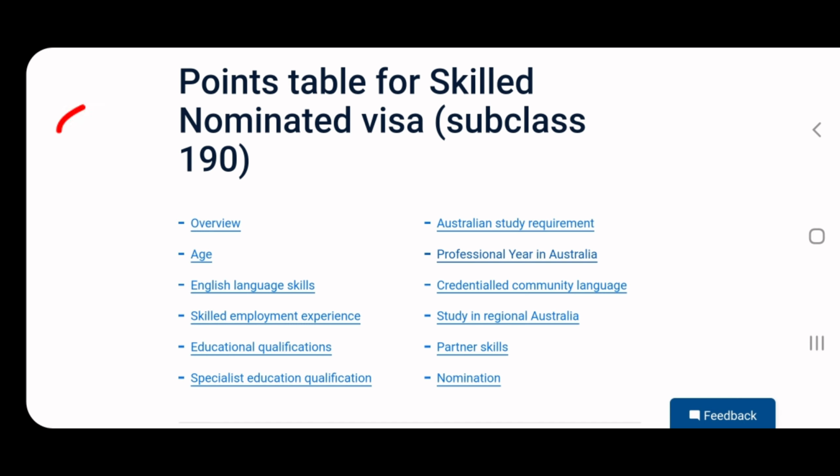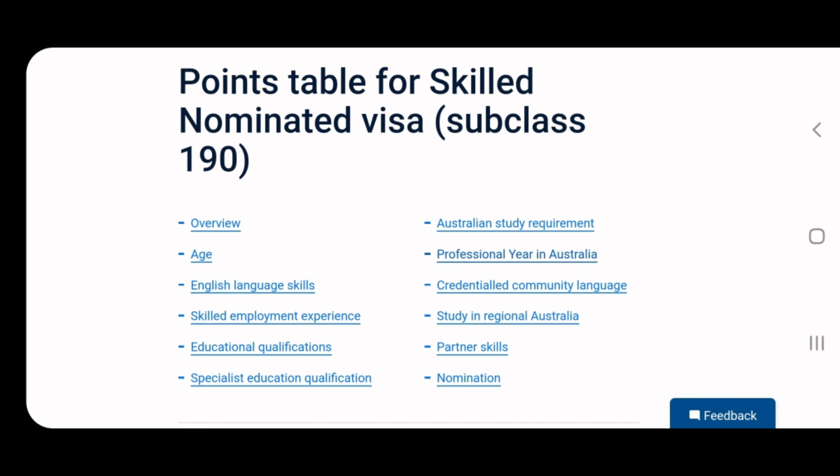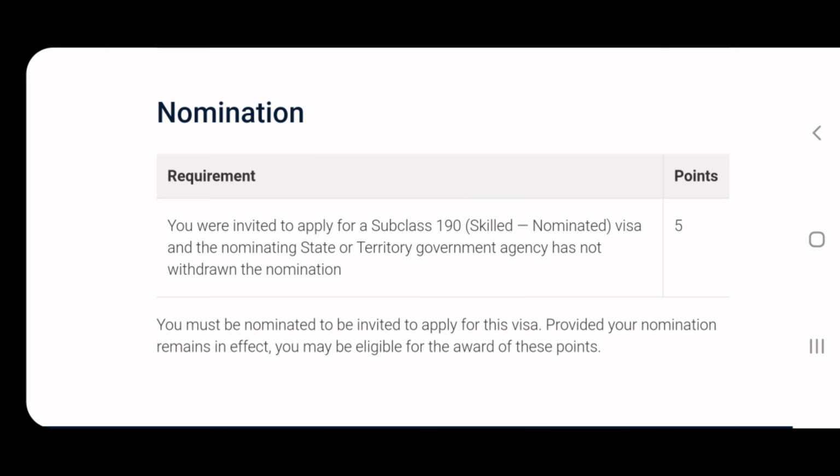And now let's discuss the skilled nominated visa or subclass 190. Actually, the criteria are almost the same as the subclass 189 except one, which is the nomination. If you have a nomination from a state or territory, you will get an additional 5 points. You can claim 5 points for the nomination if your skilled occupation is listed as open in their territory or state, and you need to apply to be nominated for the visa 190.